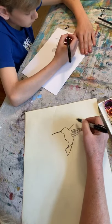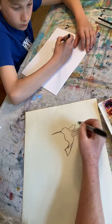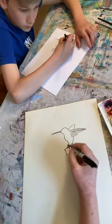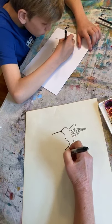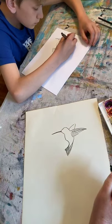So I curve up above this wing. And I just kind of end it, put the end of it on like that one too. So now I got the wing that's close, and then I got the wing that's farthest away. Now you guys can also put lines if you want to in the little tail feathers. If you wanted to do the other wing, you could like that.